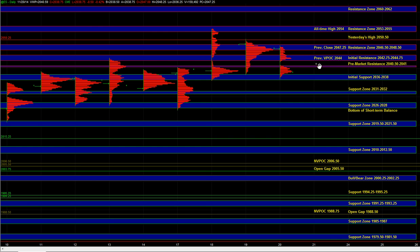So in the overnight session, what we've basically done is liquidated down and then balanced in this range over here. So roughly from 36.5 up to 39.40 is the overnight balance. And at this point, heading to the open, we're going to be watching to see which way this overnight range down here breaks.